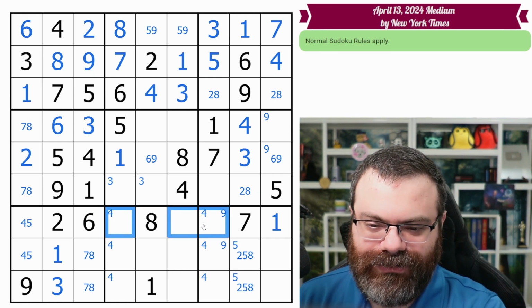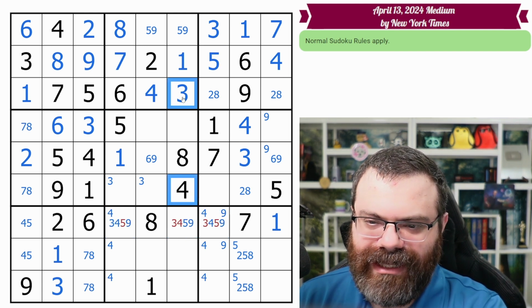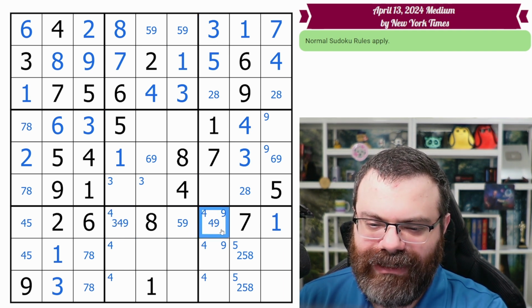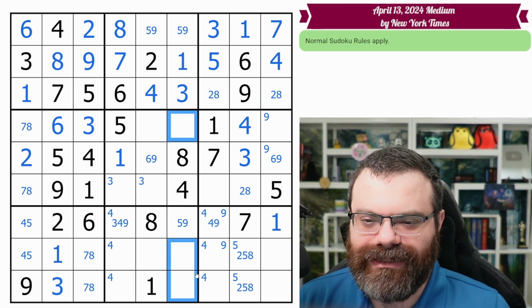This row is down to 3, 4, 5, and 9. I'm gonna fill that out because I see these 5s, I see this 4. So it's 3, 4, 5, 9. Yeah, this can't be 3 or 4. We end up with a 5, 9 pair. Let's do that in a second. This can't be 5, and this can't be 3 or 5. So this 5, 9 pair, this is another naked pair. It eliminates 5 and 9 from the rest of this column.